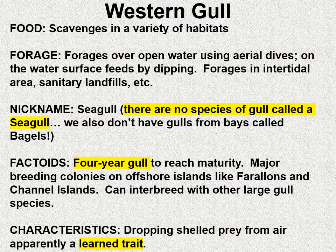I mean, should the gulls that nest in San Francisco Bay be called bagels? Does that make sense? Western gulls take four years to reach maturity. They breed on islands off the coast of California, like the Farallones and the Channel Islands. They could also interbreed with other large gull species, so there are some gulls that just cannot be identified because of that. You may see them dropping a shell on the road. That's a learned trait. They're trying to break the shell to get into the food that's inside.